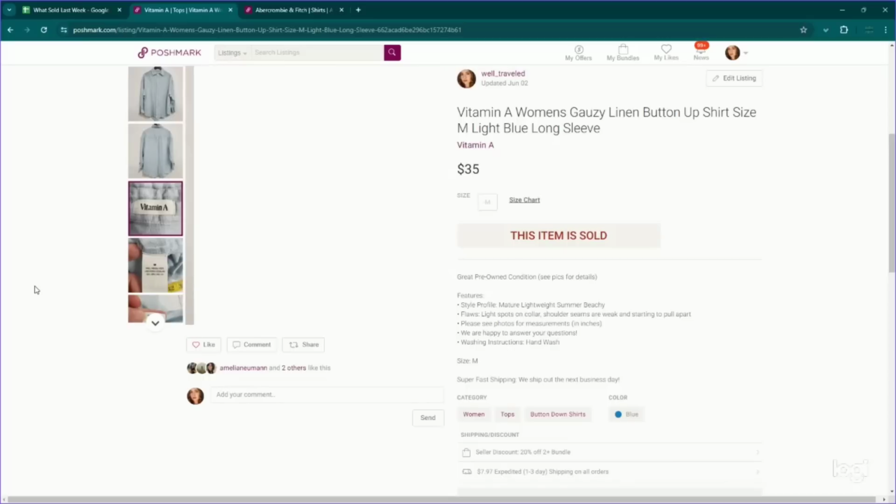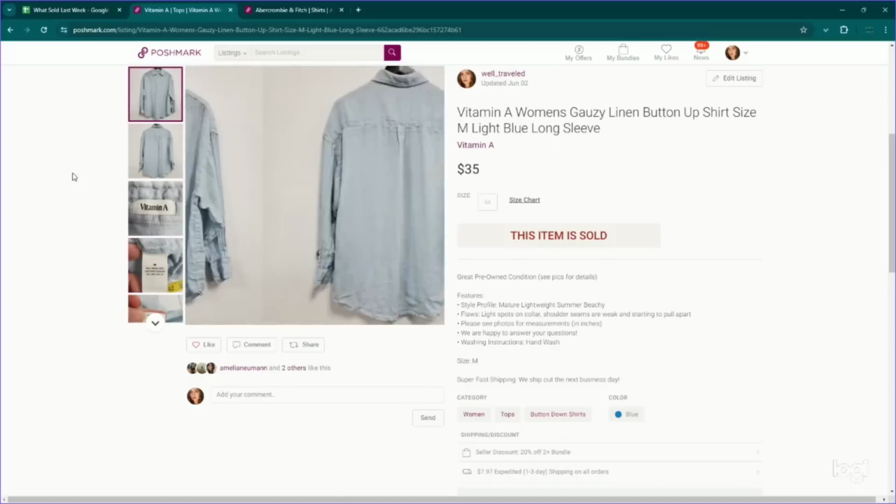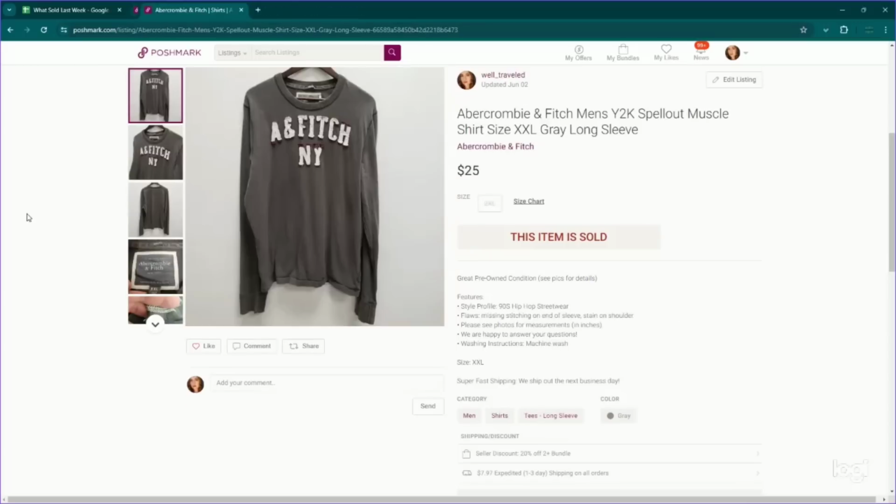Here's that brand Vitamin A again, and this one sold on Poshmark. Again, this is a linen shirt. It went for $35.